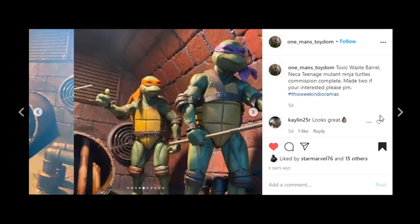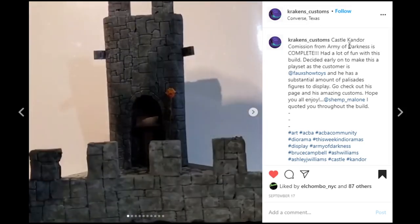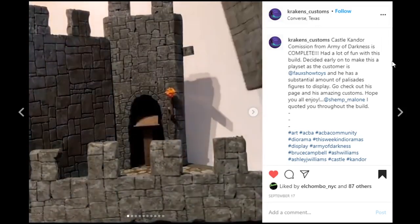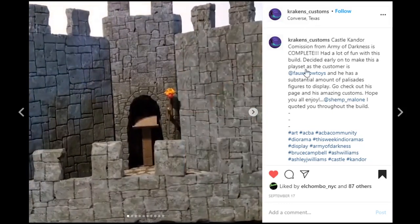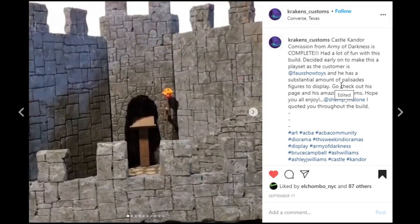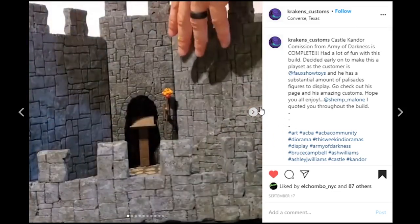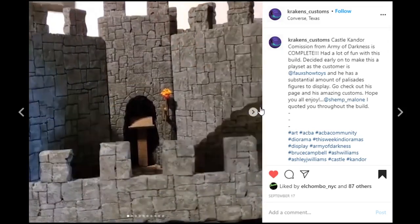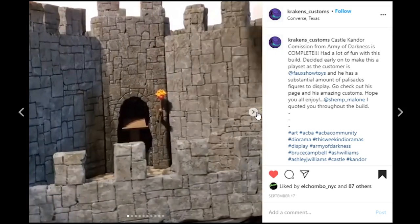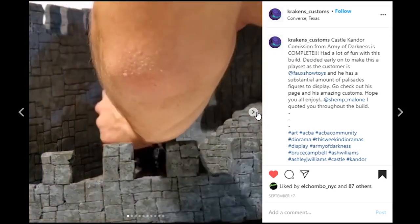And then last but not least, coming from Kraken's Customs is this Castle Kandor commission from Army of Darkness. It is complete. So it's a commission. So customer Faux Show Toys. And this thing is really cool looking. There is a lot of opportunity for different cool pictures and different setups and whatnot. Lots of areas that you can throw in some accessories to add to whatever pictures you're going to be taking.